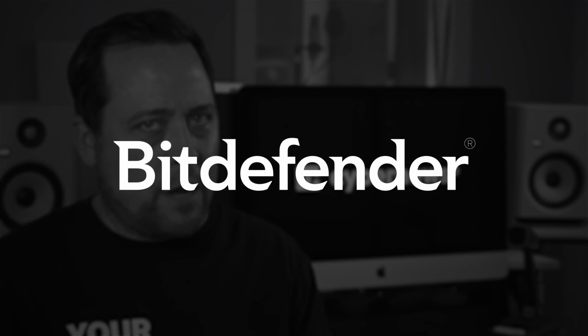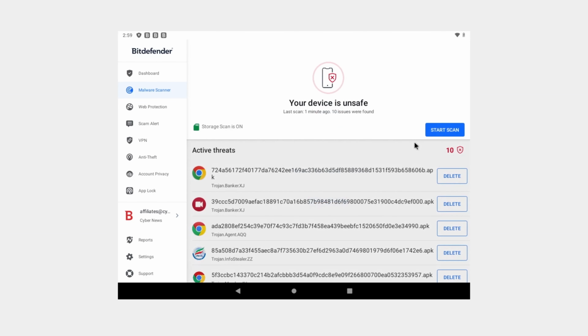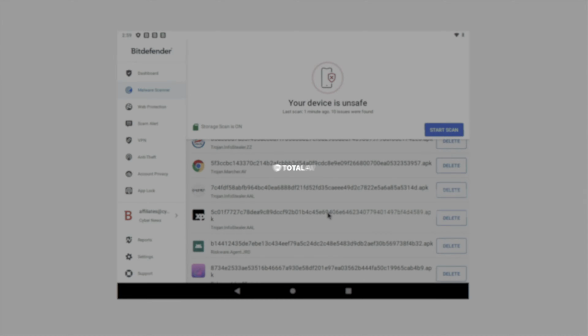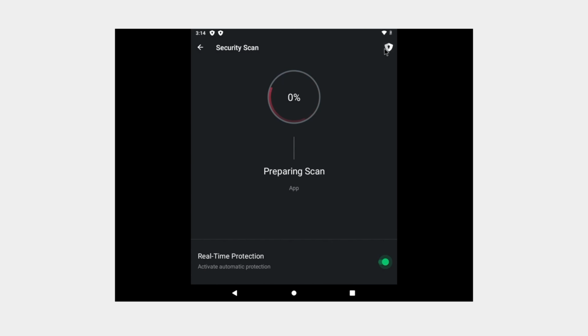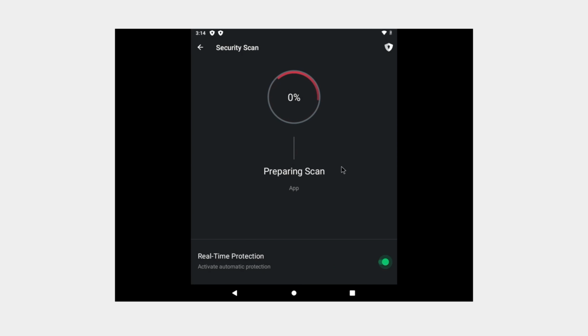First up, Bitdefender. So I ran a full scan, and as you can see, it only took 6 seconds to scan, and it detected all 10 malicious files. Unfortunately, when trying to scan the same 10 files with TotalAV, it looked like it bugged out, and the scan didn't start for over 4 minutes. I gave it another go, but yikes, same result.